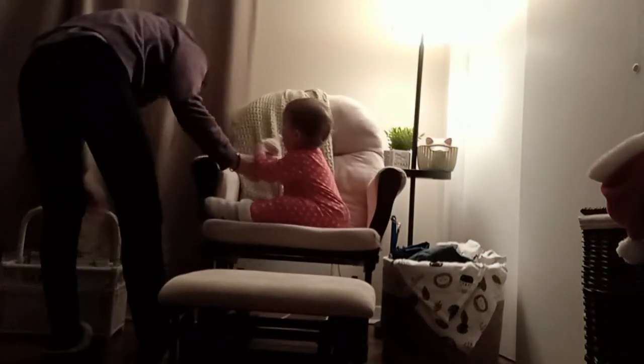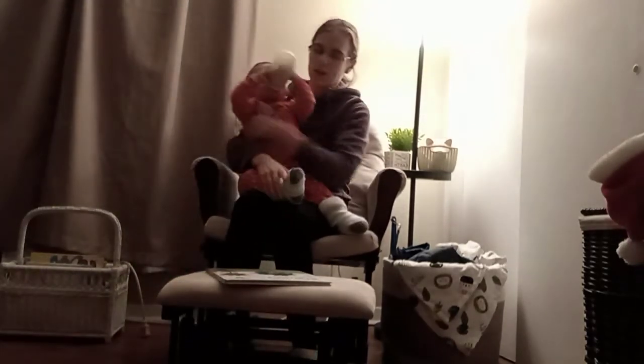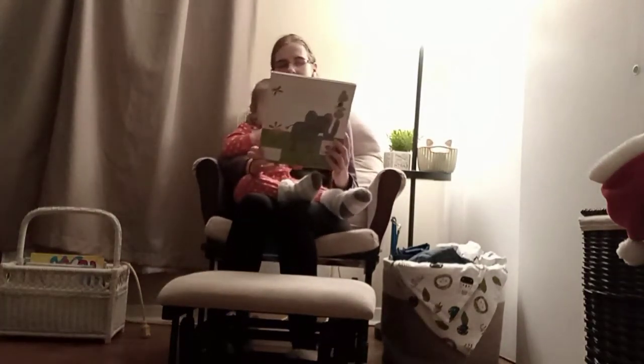Hey, we're going to read your book, okay? Do you want to hold your milk? Yeah. Oh, what are you doing, silly mama? Come on, mommy. Are you going to read confetti book? Snack time for confetti.